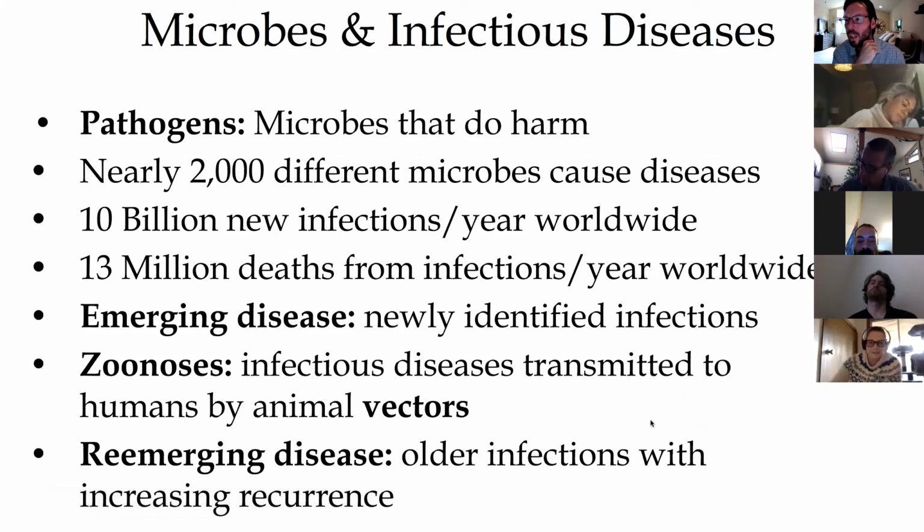Pathogens, a little bit of terminology for you guys, which you will need to know. A pathogen is just a microbe that does harm, okay? Pathos is basically disease, and gen is to generate, so it generates disease in the host. We know of about 2,000 different microbes that are harmful to humans. And these different microbes cause up to about 10 billion new infections per year worldwide, okay? Which is interesting because there aren't 10 billion people on the planet.